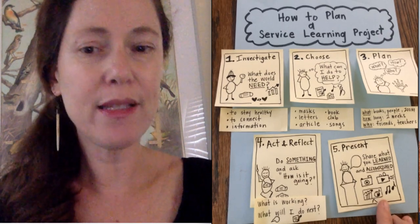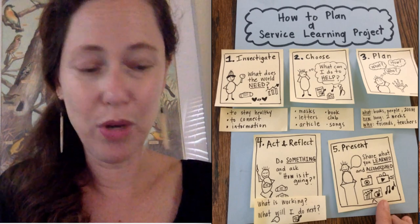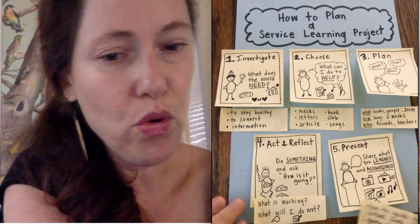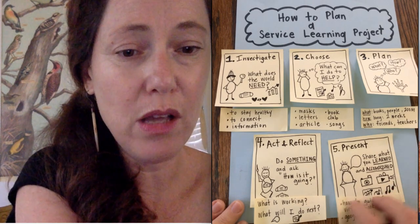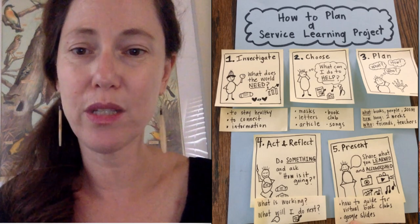Now, I think because I want to make a how-to book or a how-to guide on book clubs, I'm going to make a Google slideshow. I could also just do this on paper and pencil, but that's how I'm going to present, a how-to guide for virtual book clubs using Google Slides.